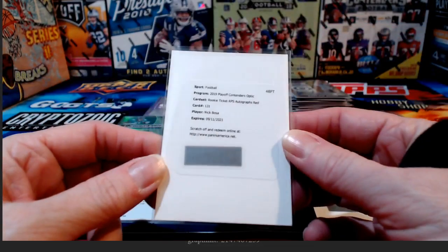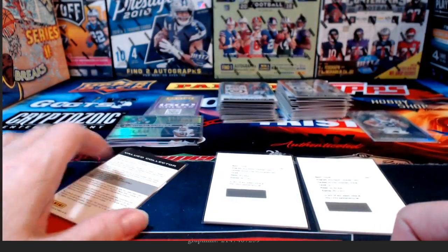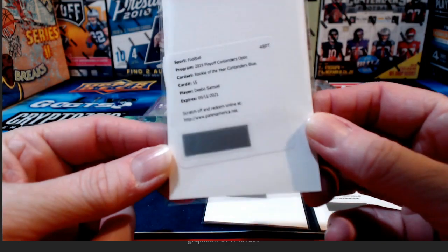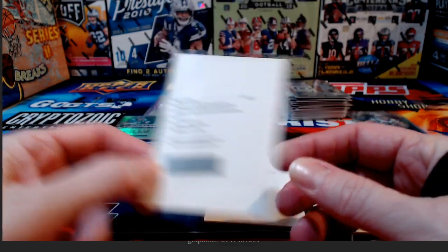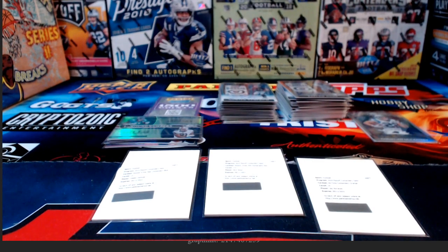And here comes Nick Bosa with an RPS red, probably numbered to 199 for the Nick Bosa. And then Deebo Samuel. So that's Rookie of the Year contenders blue. So look at that. Double 49ers in the redemption. That's crazy, right? We had double Giants in one box. We had double Raiders in one box. We got double 49ers in the redemptions. That's also random and crazy.